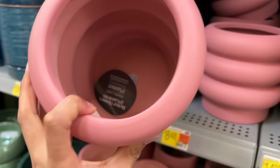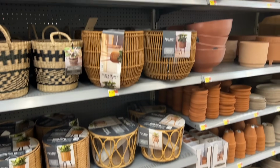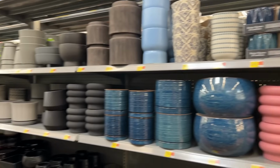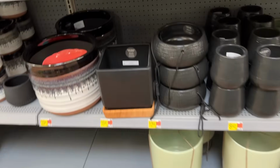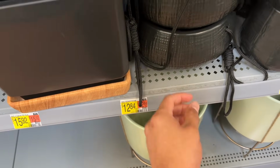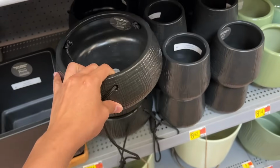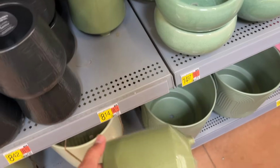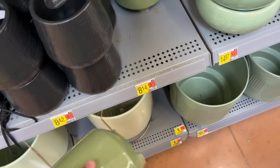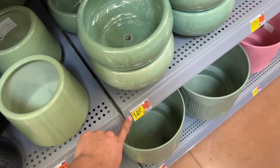And they got these really, really cute pink planters, $8.48. Honestly, they have it really, really organized and very well stocked. And a lot of this stuff we saw last year, but there's some new ones like this matte kind of black planter, $12.84. And it has a drainage hole, which is pretty cool. They have these green ones. I love the green. It's like a little minty green, right? It's $8.14. And then they have this one for $14.97, 8 inches.